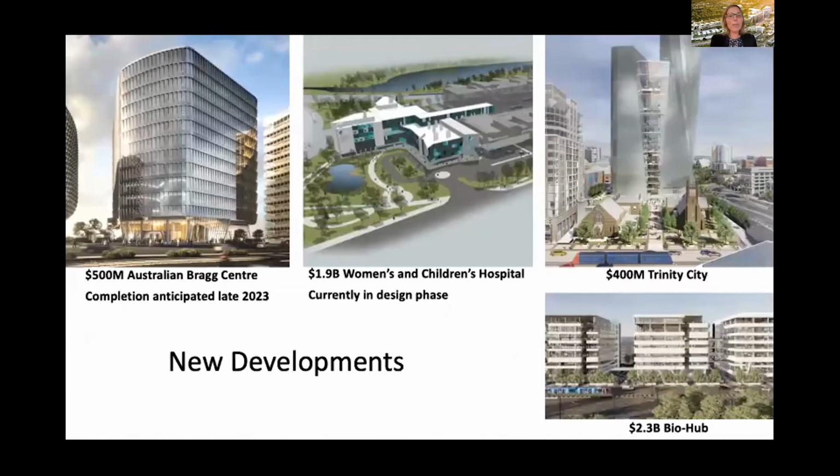Here I zoom in a little bit more on the developments currently happening. I think everybody's quite well aware of what's happening with the Australian Rare Cancer Centre. It's currently under construction. The bunker is being built already. It's anticipated to be completed in 2023. The new Women's and Children's Hospital will be moving within the Innovation District in a couple of years, and that has currently gone from planning phase to design phase. There are also some other developments that are still in early stage, like the Trinity Church and the BioHub, which you probably read about in the news already. That will allow us to grow further and really have industry closely co-located within the districts.